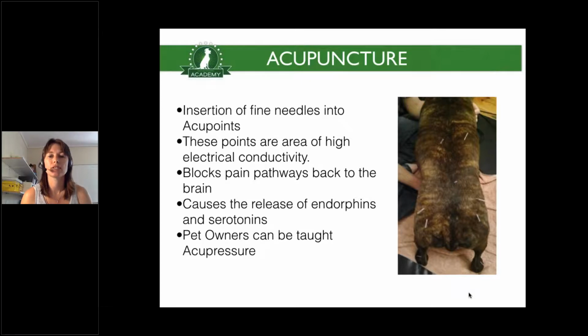Acupuncture is basically inserting very fine needles into acupuncture points, little points along meridians in the body. There are different types of acupuncture: the Western scientific approach and the Eastern Chinese approach. I practice Western scientific acupuncture, which means I believe that putting the needles into these points stimulates the release of endorphins and other natural pain relievers and healers in the body, and blocks pain pathways back to the brain. So we have a scientific reason for how stimulating the acupoint works. Pet owners obviously can't do acupuncture, but they can do acupressure, and that's something we're going to cover next week.